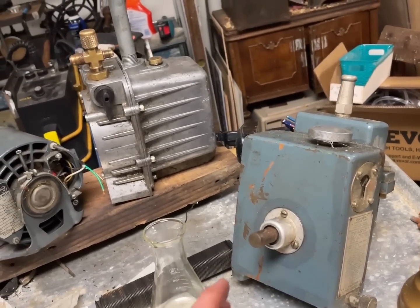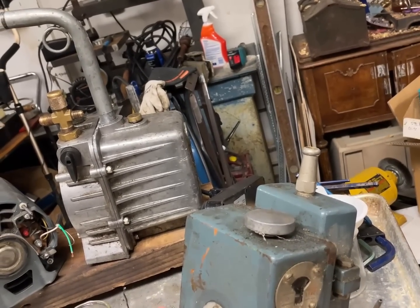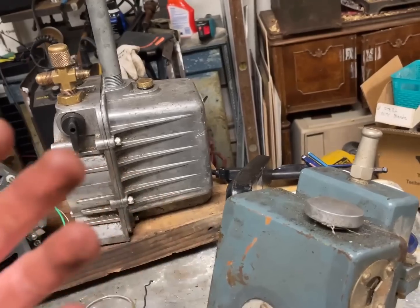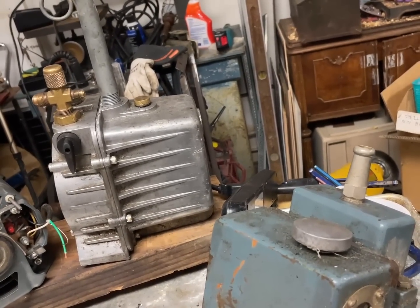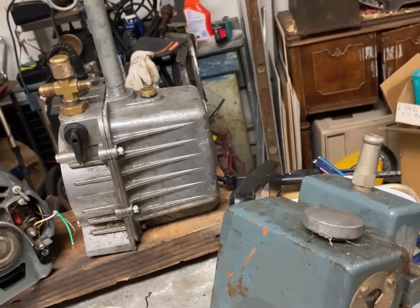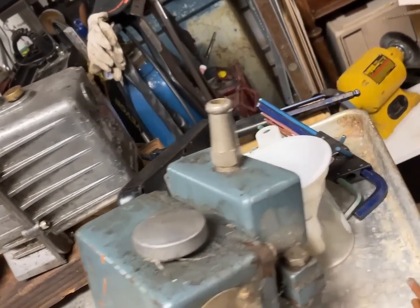But it looks like these are temperamental, but very reliable. I don't know if that makes sense, but you can fix them easily. And they have rebuild kits for them, but they can lock up. So I can look inside to see if maybe a lot of moisture came in.